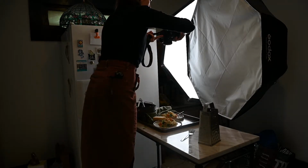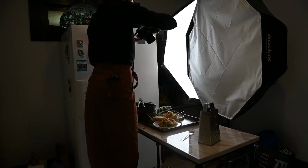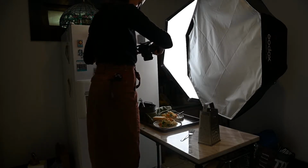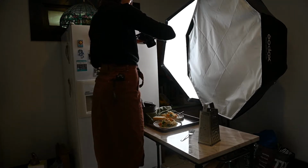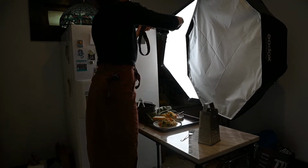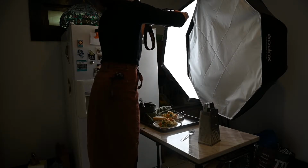So what happens here is whenever I press the trigger, it makes a bright flash of light, and that's what lights up the room just in time for the shot. So if it looks really dark here, that's because it only gets bright when I press the trigger. It's pretty cool.